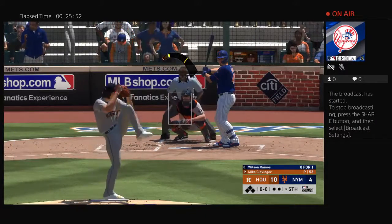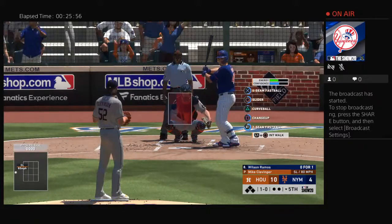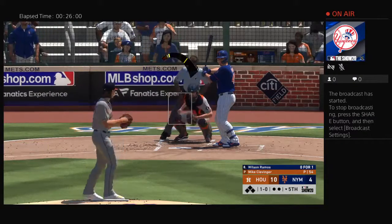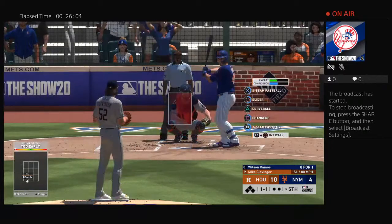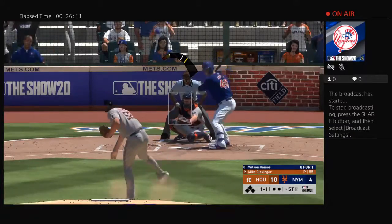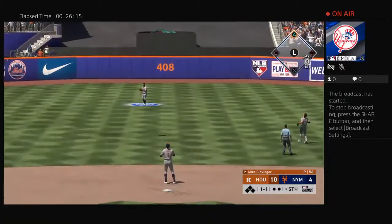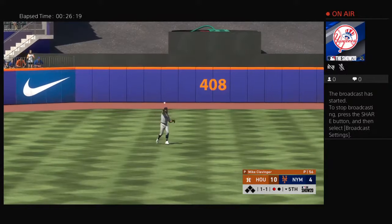Here's the catcher, Wilson Ramos, as he'll watch a slider that runs out of the strike zone away for ball 1. He's 0 for 1 after grounding out in his only trip to the plate so far. A ball and a strike. 4 runs, 4 hits, and no errors on the Mets line score so far. Sent out to straightaway center field. Buxton is right there, 1 down.